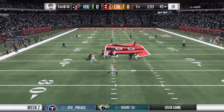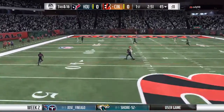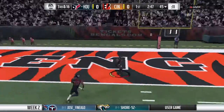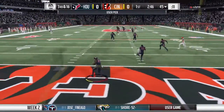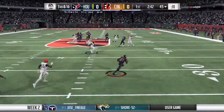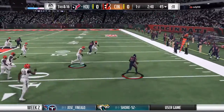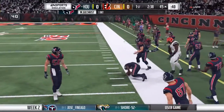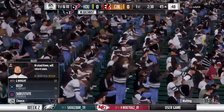Dalton here from the gun. He's going to loft one deep left side here. And it's intercepted at the goal line. Picked off by Marcus Gilchrist. And he will take it across midfield and down to the 45.